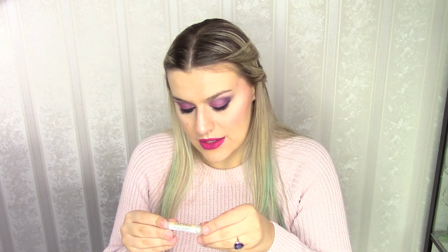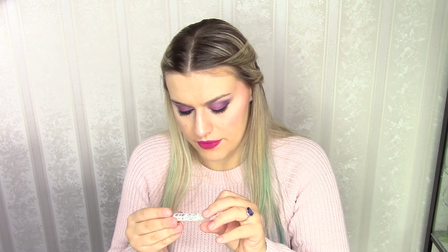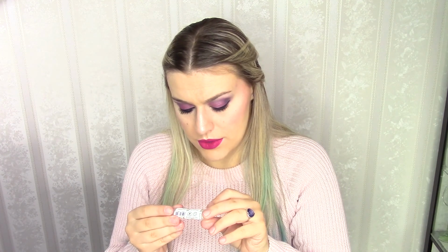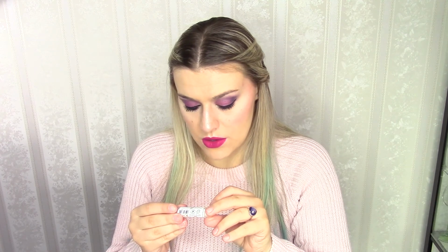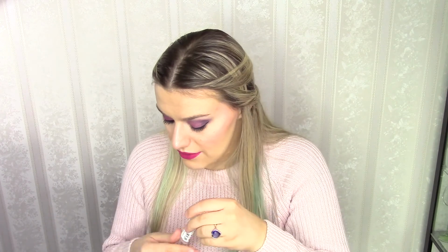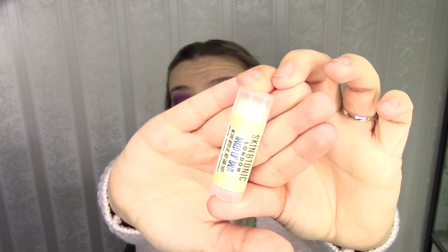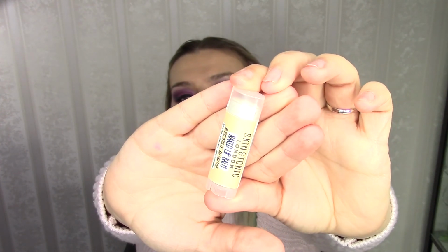It doesn't have a flavor or whatever. Made with 3 ingredients: beeswax, coconut oil, and shea butter. So it probably doesn't even have a smell. This little fella costs 4.95. And I'm just going to be honest, like I said, I'm not going to use this, so I'm not even going to open it.